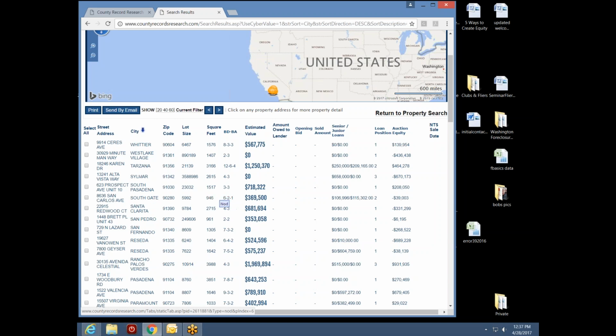2-bedroom, 1-bath, 946 square feet, very much like my first property. The lot size is 5992. Okay, and market value is estimated at 369.5 or about 370. And we're showing a foreclosing second. Now this is the first one we've looked at that has negative auction equity. We have a foreclosing second loan, and we have a first of looks like 106,009 or 107,000.